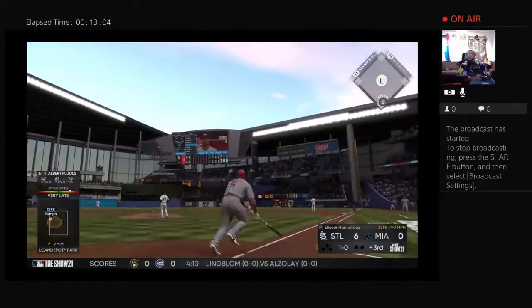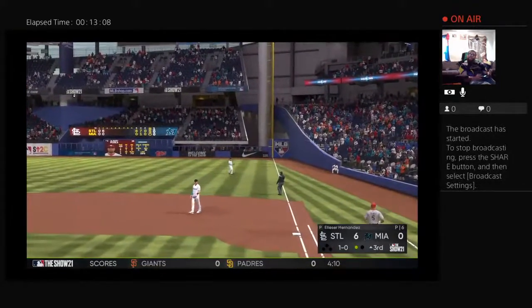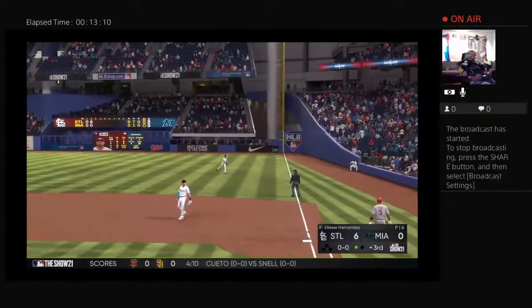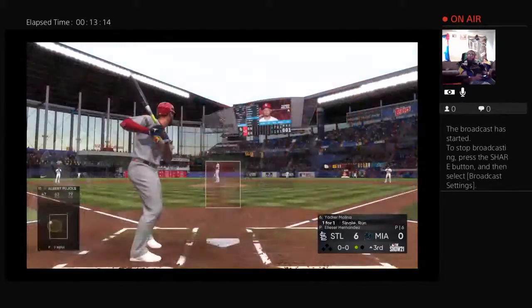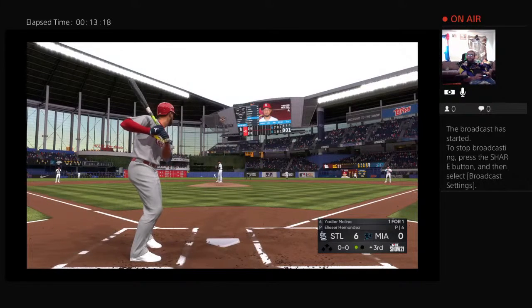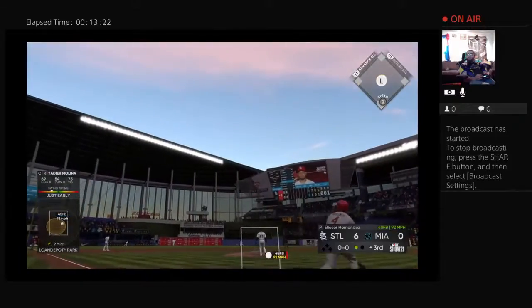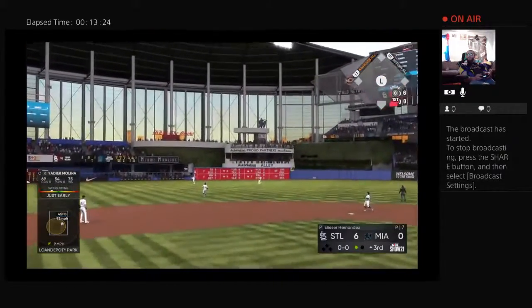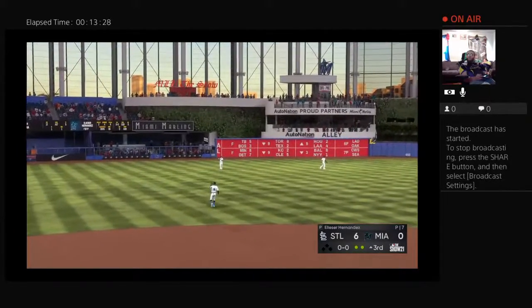Heading out towards shallow right. Right fielder giving chase. He makes the catch. A great effort to get there and record the first out of the inning. So 1 gone here in the St. Louis 3rd. And here now is the catcher, Yadier Molina. Lifted in the air out towards left center. Dickerson's there. And he brings it in for the 2nd out of the inning.